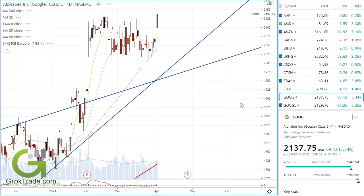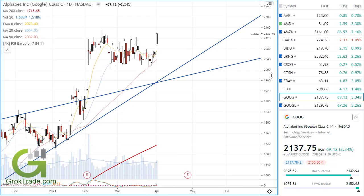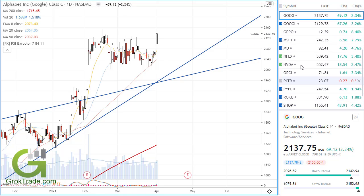Let's see, Google, it's up 3%, major breakout, guys. Looking really good on good volume. We're at an area of resistance. Let's see what it does with that.